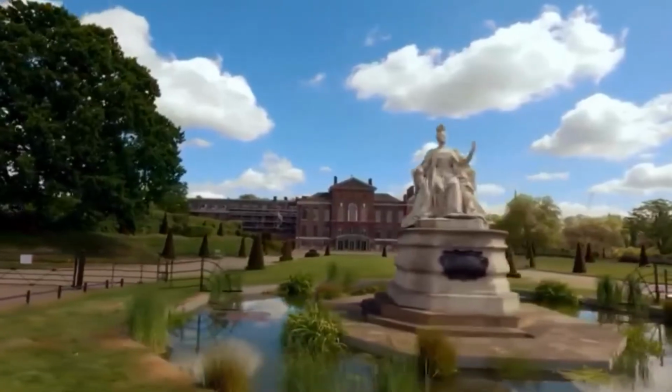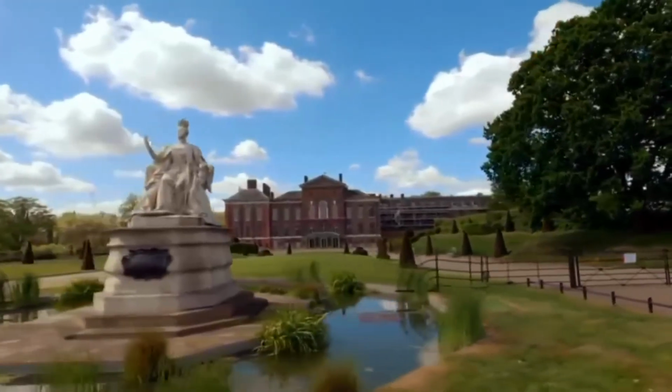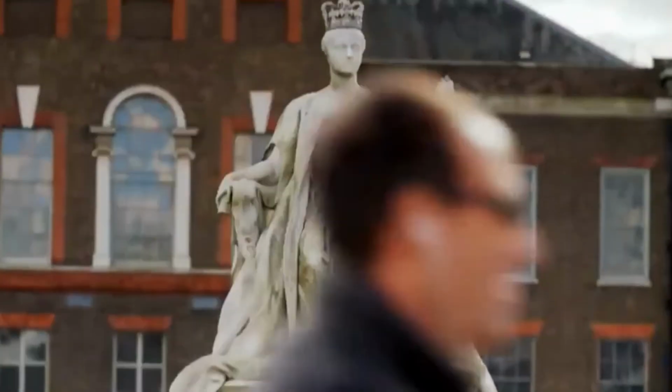Kensington Palace houses more royals than any other residence. You've got Princess Eugenie and her husband Jack Brooksbank back there. Of course, you've got the Cambridges, the Gloucesters. I mean, the royals are very much packed in to Kensington Palace. And they're all watched over by the young Queen Victoria, thanks to a controversial statue designed by her daughter, Princess Louise.